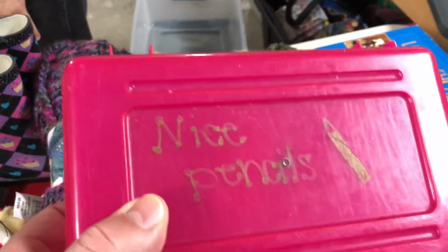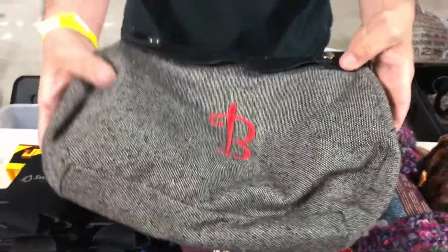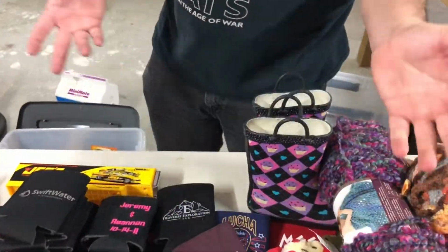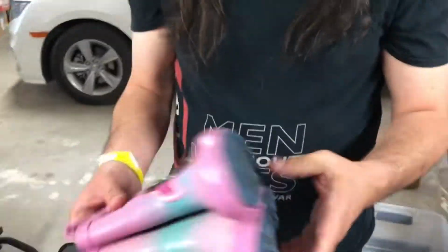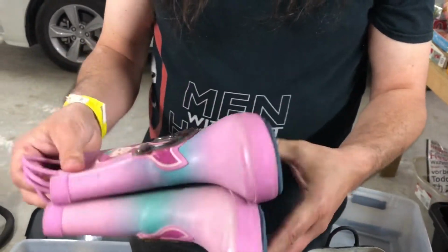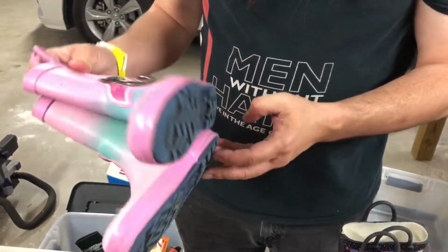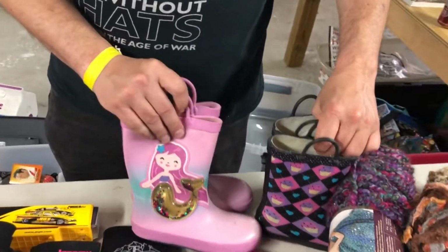It's nice pencils. Not nasty ones, but nice ones. Oh, I guess I did buy another purse. This one didn't have the strap. But... I was going for light. I'm hoping that I'm going to be preparing this for something, and I'm going to find a secret zip. I did in fact find another of the boots. It's unlike the one that I threw back. So I did actually find two sets of boots that day.